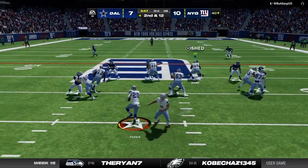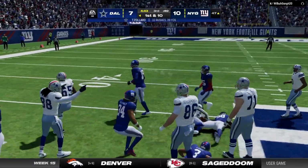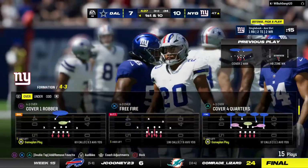On 2nd down, it's Pollard. And he'll be taken down, but not before he gets into enemy territory. 13 yards and a first down, Cowboys.